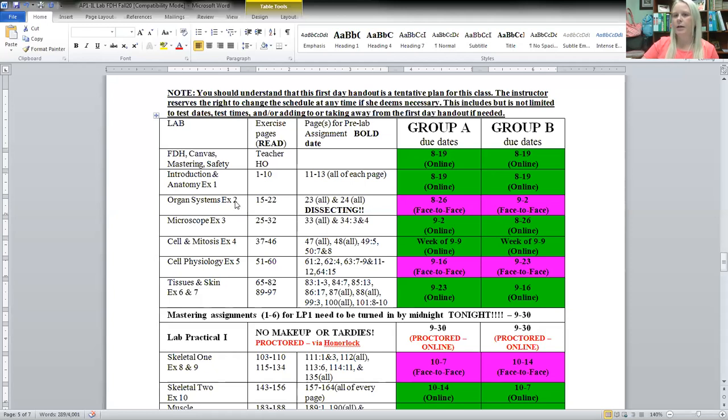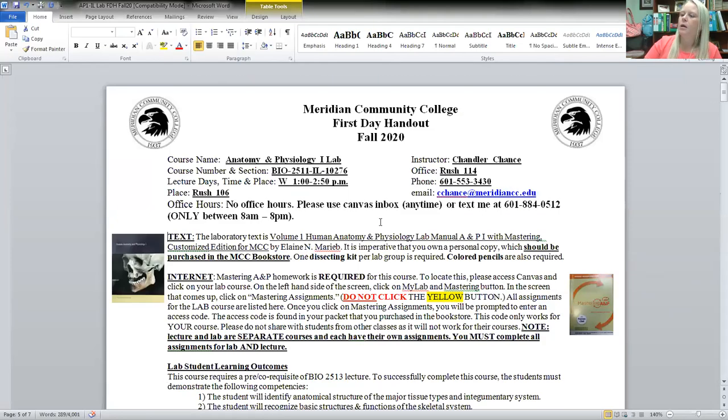Okay, so I'm going to switch over my screen to the first aid handout so I can show you some stuff. I'll actually be switching between screens, going back and forth from this to Canvas. So just bear with me. I want to show you this one right now. All right, you should be seeing my first aid handout at the moment. I'm going to go back up to the very top.